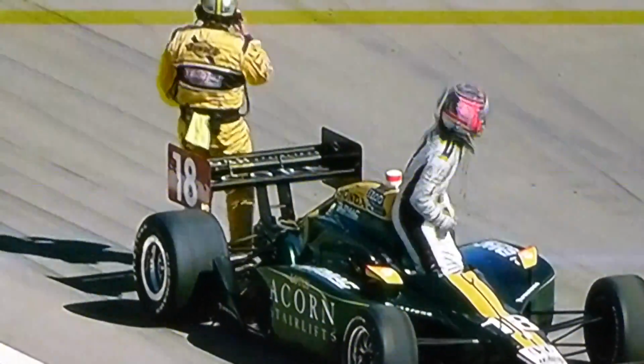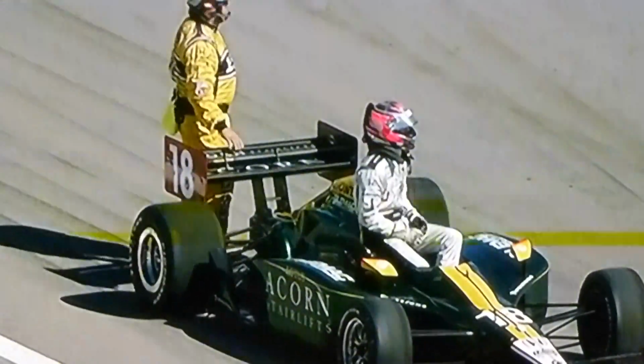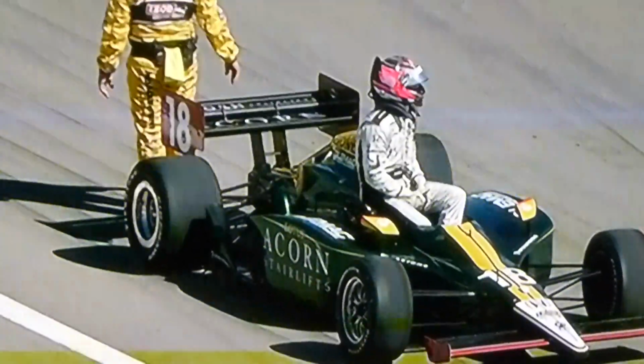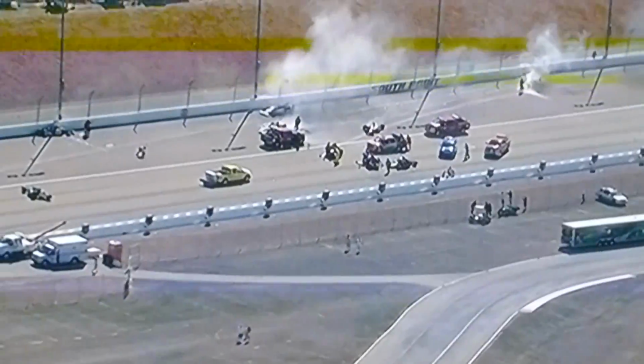You can see just how many cars are literally torn apart. And this was the one thing. There is the 18 of James Jakes. Now, he had a crash early in practice on Friday. That is actually a KV Racing backup car that they put together for him. I don't see much damage on there, but he's out of the cockpit. And look at this from high above.